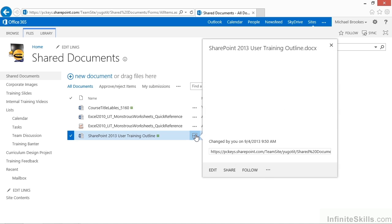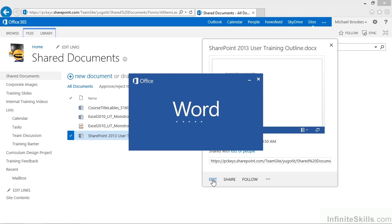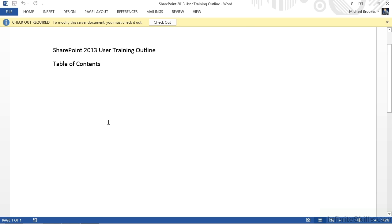So when we move to the Open menu and we say that we do want to edit this, we can see that it's going to launch Microsoft Word, the authoring application. It automatically knows which application to use and will open it into the application. Now, the first thing I'm going to do is get out of the default view and go back to the print layout view that probably looks a little bit more familiar to everybody.